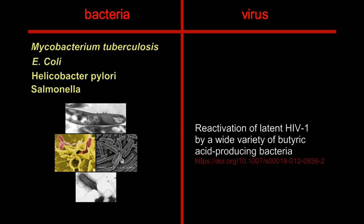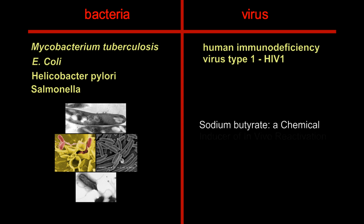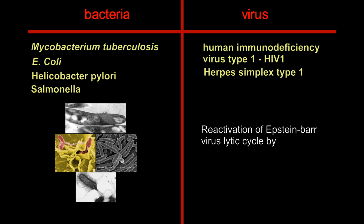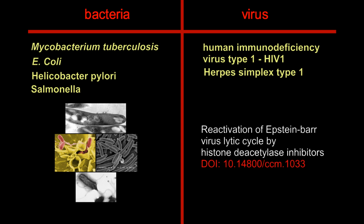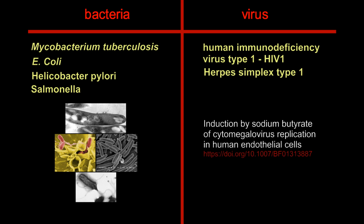Reactivation of latent HIV-1 by a wide variety of butyric acid-producing bacteria. Sodium butyrate, a chemical inducer of in vivo reactivation of herpes simplex virus type 1 in the ocular mouse model. Reactivation of Epstein Barr virus lytic cycle by histone deacetylase inhibitors. Induction by sodium butyrate of cytomegalovirus replication in human endothelial cells.